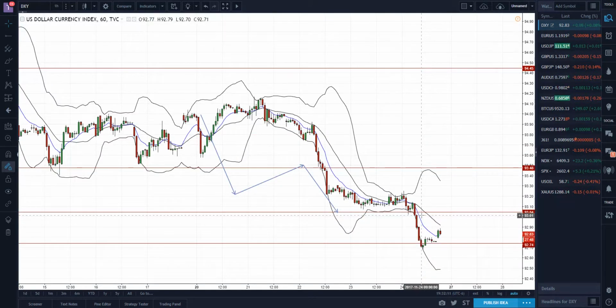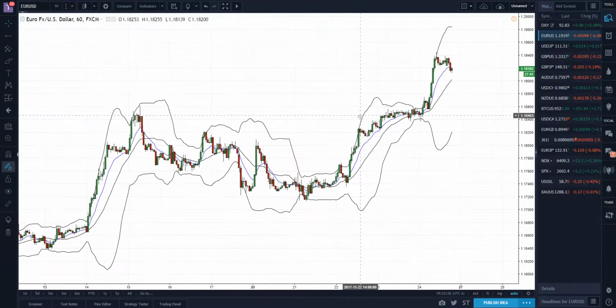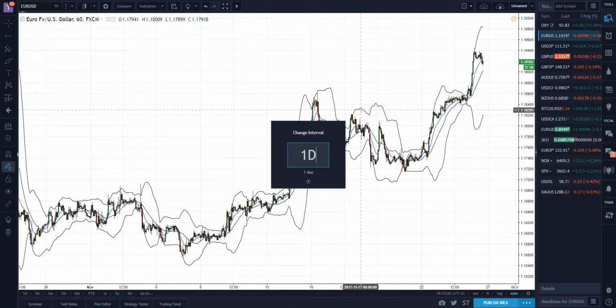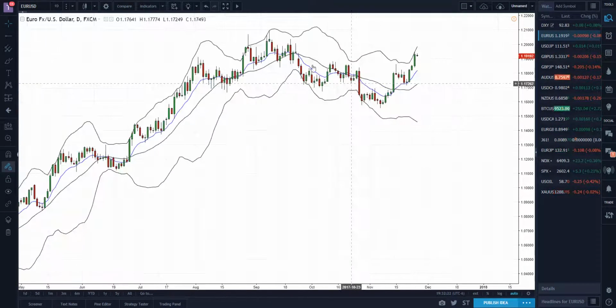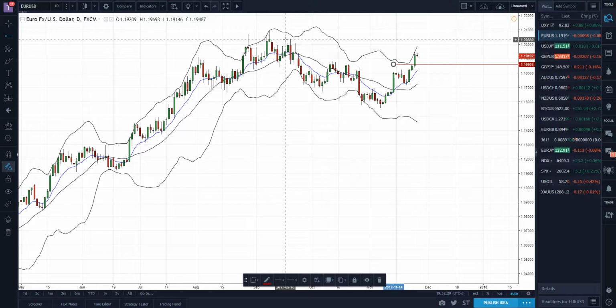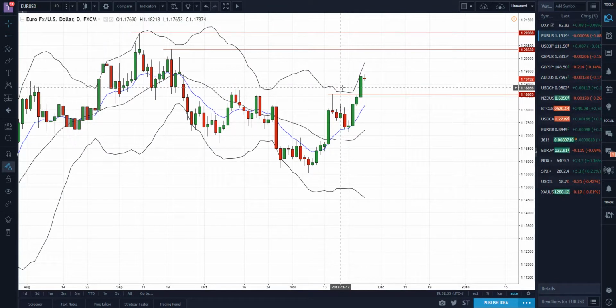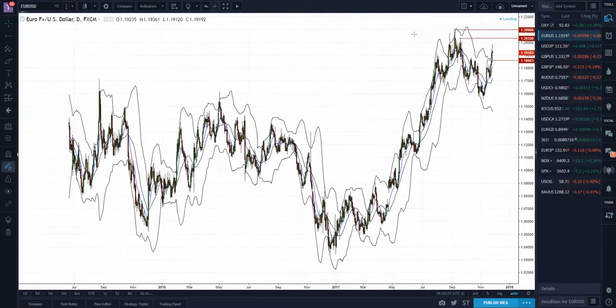So knowing that, I don't trade the dollar index directly. Knowing that we're bearish, let's look at the Euro USD and see what we have. The Euro USD is basically everything with the dollar index reversed. All right, that's all you really need to know. So higher highs have been made. We broke that high. Now we can test this high, and eventually this high. Those are the two areas of interest that I have as of right now.